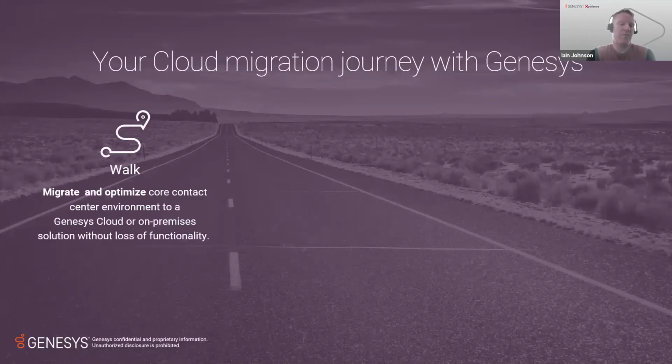So the walk part of this approach is around that all-important migration and optimization. We migrate and optimize your core contact center environment across to the Genesys Cloud without any loss of functionality at all. The goal is to get you up and running and realizing that business value much more quickly.